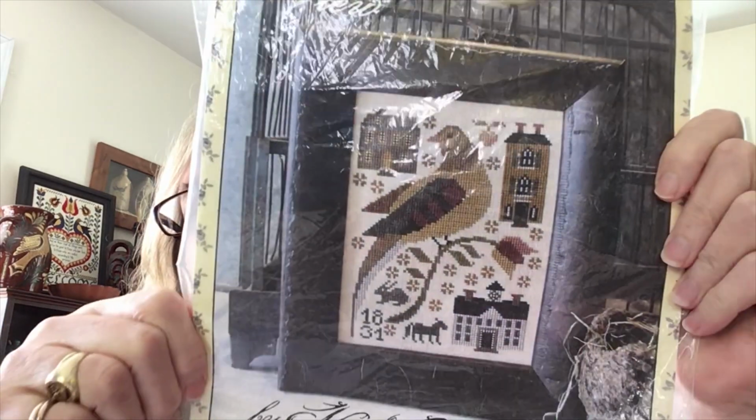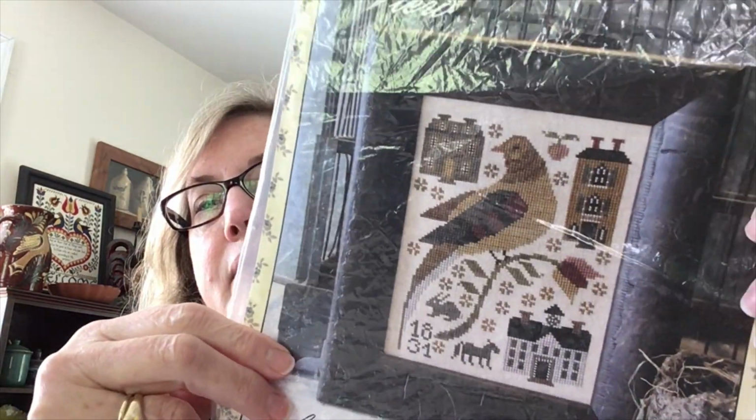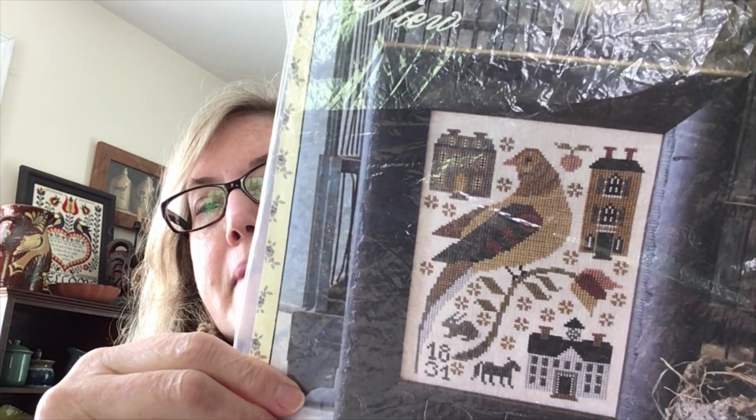Next, I worked a little bit on Kathy Barrick Bird's Eye View. Not a whole lot, but a little bit. Oh, there we go. I should just take it out of the bag.